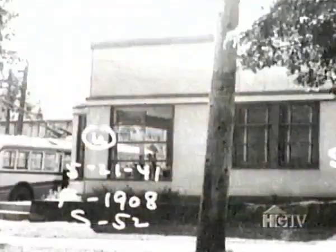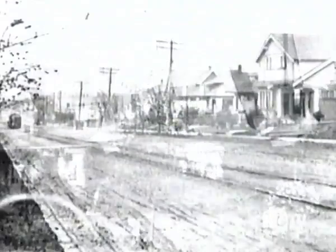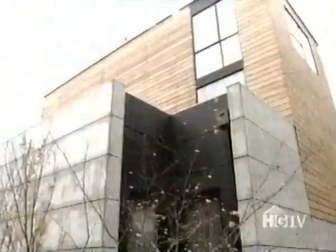To know that it was at one time a flower shop and a place where the community kind of all came together and waited for the trolleys right there. It's exciting to know that it isn't a new house. It does have a story. It does have history.